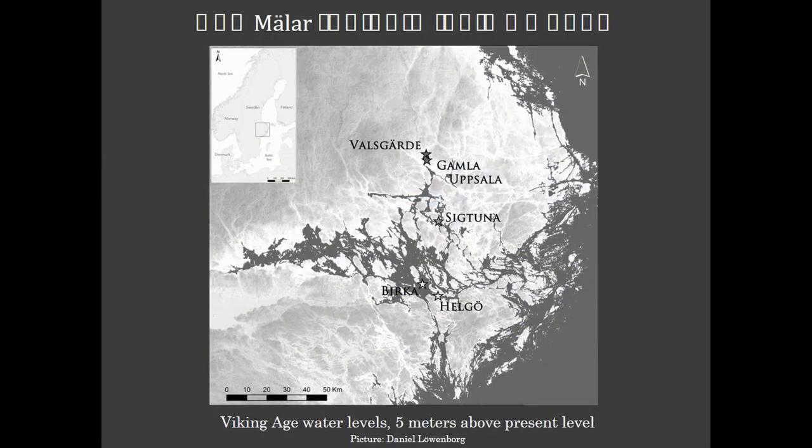So we're in middle Sweden. This map shows the Viking Age water levels, where we have Helge. I will mention later on Birka, the town, later Sigtuna town, and then Valsgärde and Gamla Uppsala at the top.